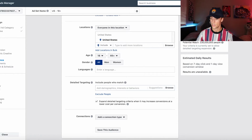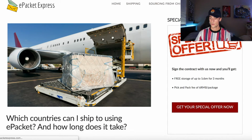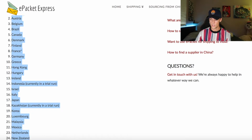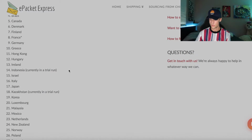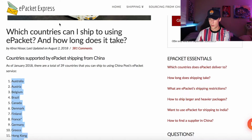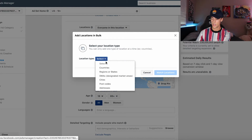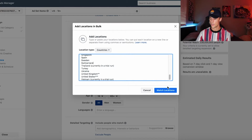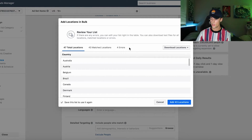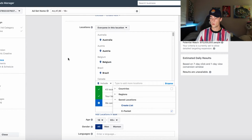If you don't know what e-packet countries are, you can always open a new tab. You can Google e-packet countries right here, epacketexpress.com. Go down here, scroll down, and just basically copy all of these countries right here. I'm just going to scroll up, boom, copy, go to your ad manager. You can go to browse, save locations, create list, location type, countries, and then just paste those countries, match locations, ignore the errors, add 43 locations, boom, save it to a list if you want. I can just label this e-packet, save list, and then there you use your audience, and there you go. Everybody in the e-packet countries is what you're targeting.